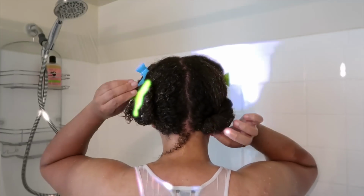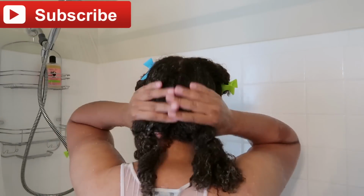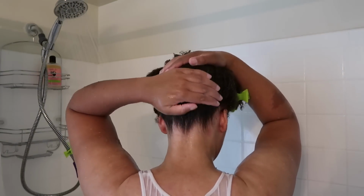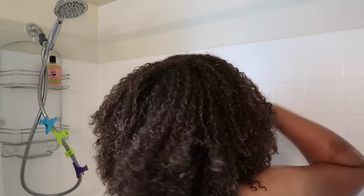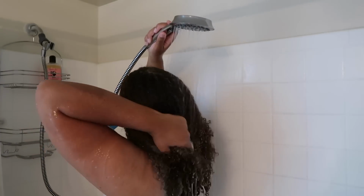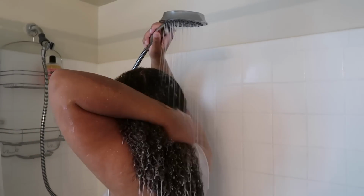After I've applied the deep conditioner to all four sections of my hair, I did take a shower, and here's how my hair looks after about 10 minutes of being in my hair. And now it is time to rinse the deep conditioner out, which felt so good. My hair was nice and soft and smooth. I did use a good amount of the deep conditioner, and I could tell that this deep conditioner is going to last me a few more times.